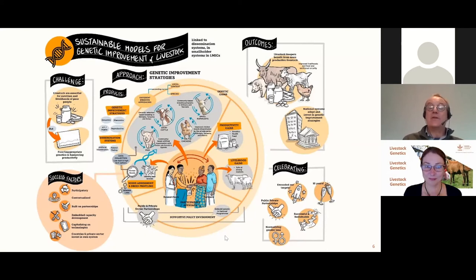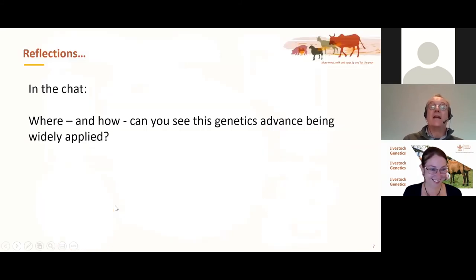Now, I'm hoping very much that Sahai is back from moving everybody around, because the next exercise, very quickly now, we'll ask you to post in the chat. What we wanted to see, just very quickly, is where and how can you see this genetics advance? And actually, it's a bundle of advances being widely applied. Where and how do you see these being applied? If you could please post in the chat. Thank you very much, Sahai, you posted the message. If you can please, everybody, take half a minute. Where and how do you see these genetics advances being widely applied?